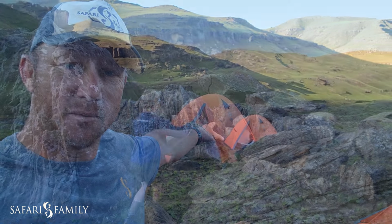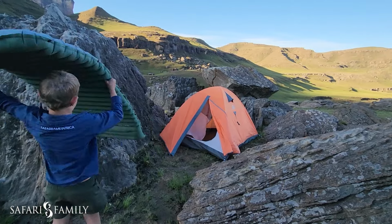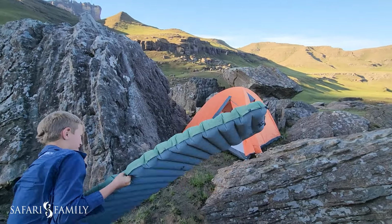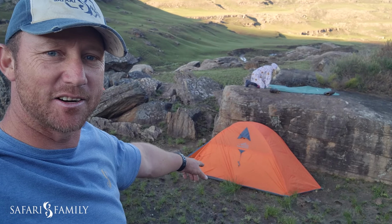This is absolutely stunning. We've got Connor's tent set up over there. Connor's going to sleep on his own tonight in his First Ascent tent with a Lumio mattress in there. So he's super keen to fire those up and get those baptized this evening. And Hannah B and I are going to spend our evening in this tent here together as well.